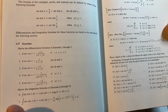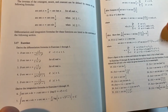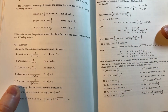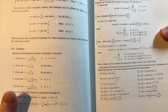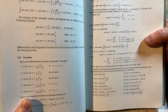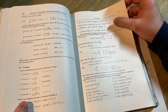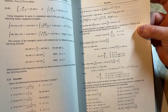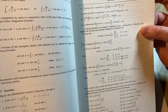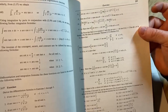Derive the differentiation formulas in exercises 1 through 5. Okay, yeah. That's pretty simple. It's not too hard. 4D, number 4, is a little bit interesting, because you have to pay attention to the domain and the range in order to justify that absolute value. It's a little bit more delicate there. That's number 4, right, in the exercises. So that's pretty hardcore. I mean, that example is significantly harder than the first one, right? In my opinion. Yeah, nice problems.